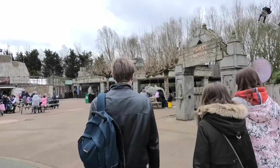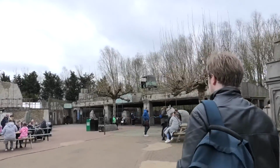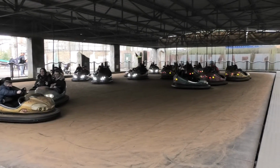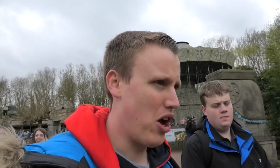Anyway, we're going to go over to Tuk Tuk Terminal now. It's got little to no queue by the looks of it. So a great time to get on it. Right, a great ride on Tuk Tuk Terminal there, very quick, just one cycle to get on, there wasn't really a queue.